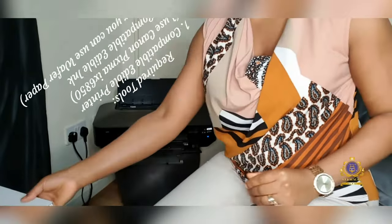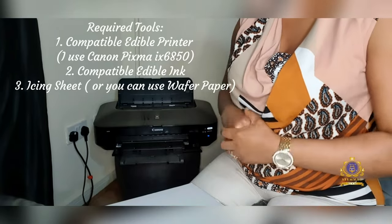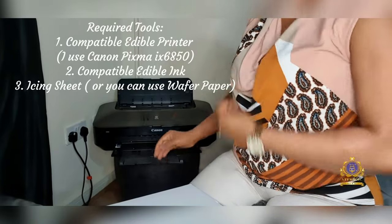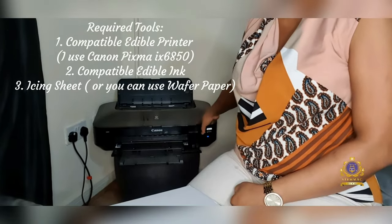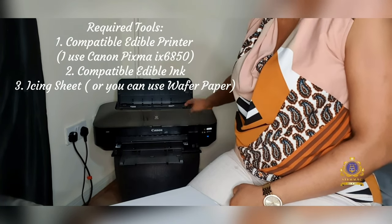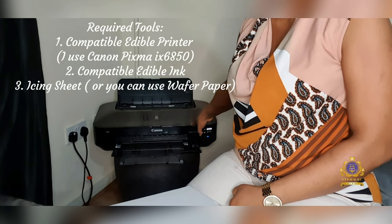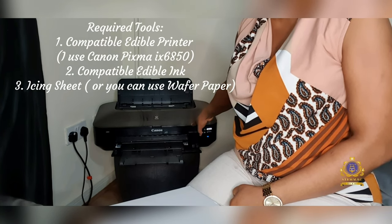So for edible printing, there are three main things that need to be considered. One of them, you have to have an edible printer. There are a number of them out there. This one that I currently have is called the Canon Pixma. It's one of the Canon Pixma series.